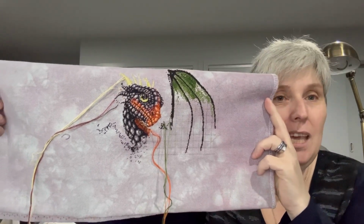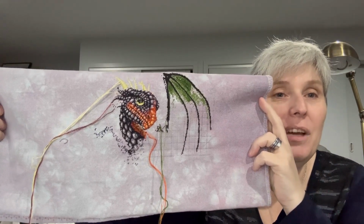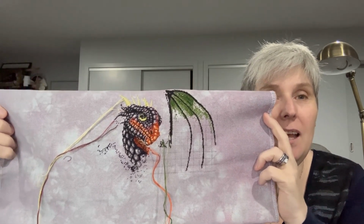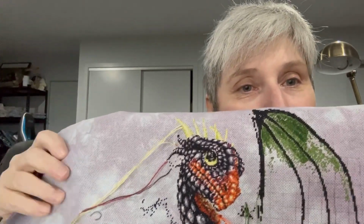So this weekend my brother is coming to stay, so I need to ask him whether the blackberry bushes that we used to pick the blackberries from had thorns, because I don't remember.